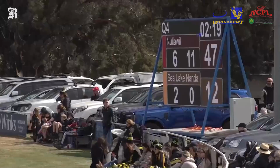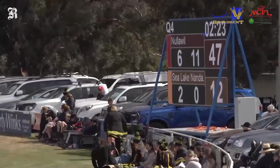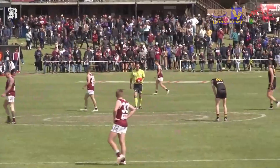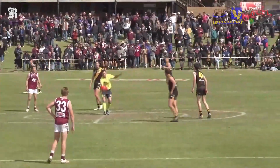35 points now. A few heads have started to drop here definitely, on the Tigers side. Definitely not time to call it because it's still a lot of time left, but Sea Lake really need to do something here to turn the tide. I'm going to call it. No, you're not allowed to. Oh well, win or lose, beer still tastes like beer.